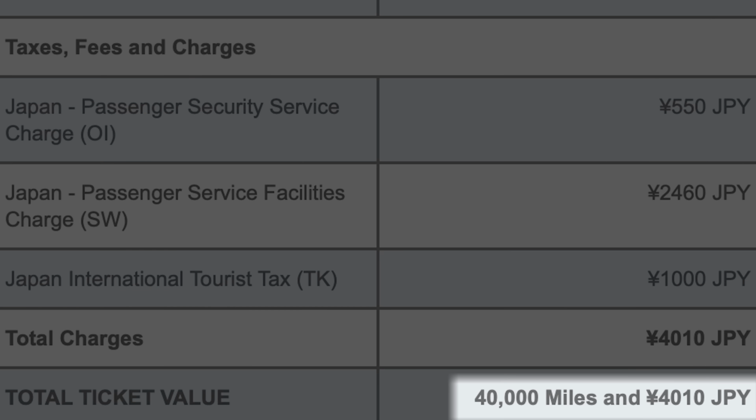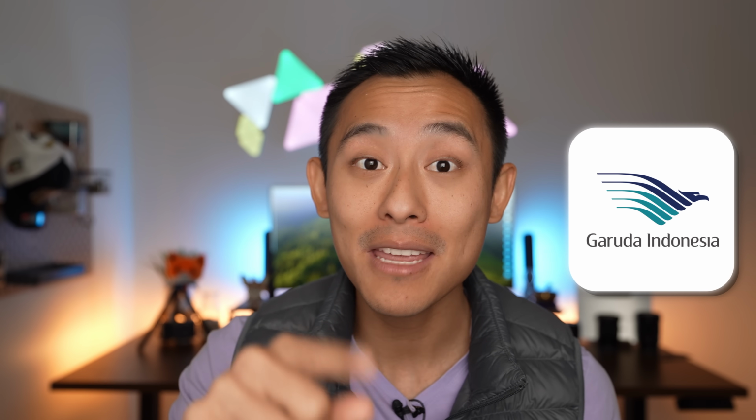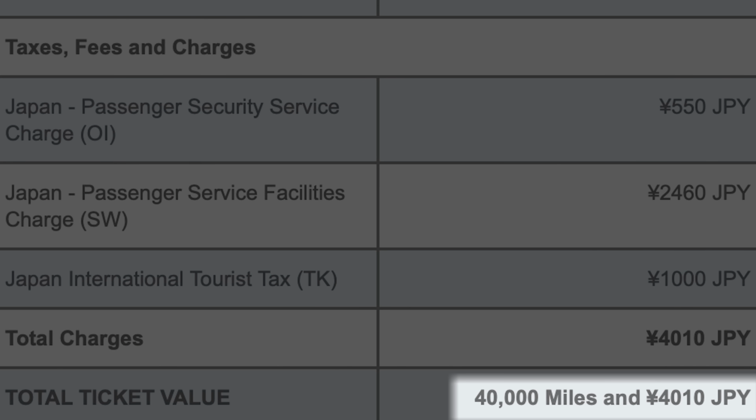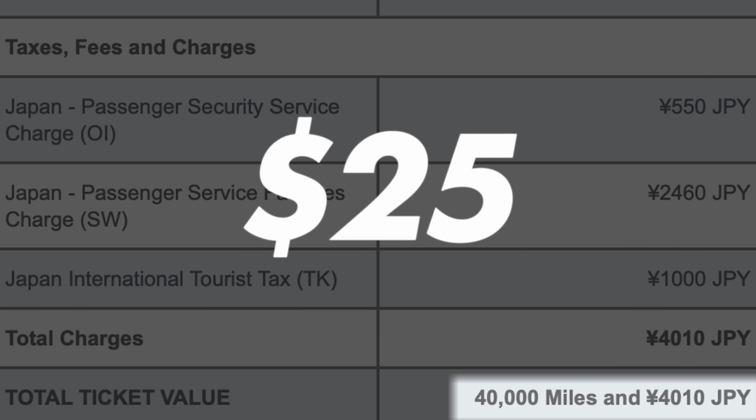Another example. Next year, we're going to be in Asia, traveling Japan as well as Bali. I found a business class flight on Garuda Indonesia flying from Tokyo to Bali direct. That costs 40,000 miles on Delta. And I know a lot of you have probably never heard of Garuda Indonesia, but all you need to know is that it's a SkyTeam member, which means Delta points can make the booking for this flight. And that happens to cost about 4,010 Japanese yen, which is equivalent to about 25 US dollars.